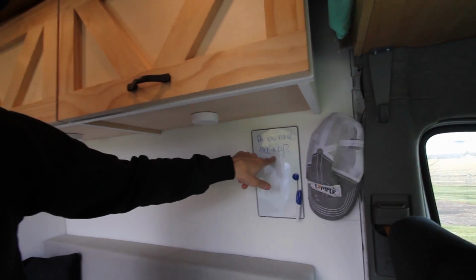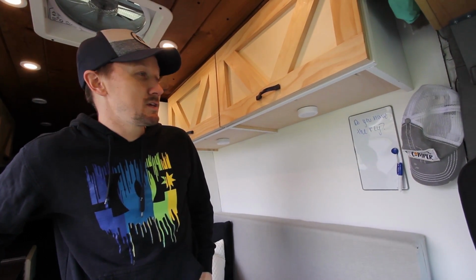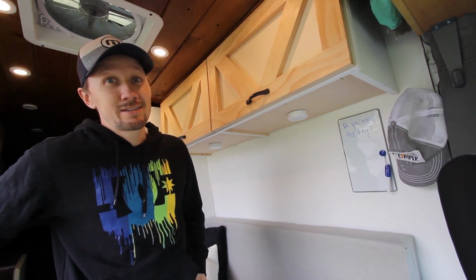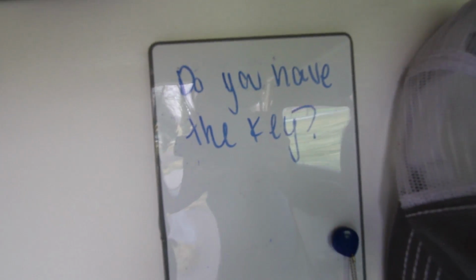Do you have the key? Something with these FedEx Sprinters, if you shut the doors, the van just locks on its own, even if the key's inside. And we've already learned that once when Sarah locked the keys in the car. So, do you have the key before you leave the van? Make sure you have the key, or else you'll get locked out.